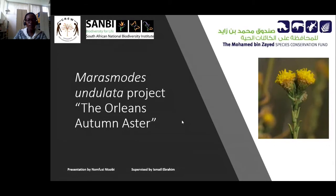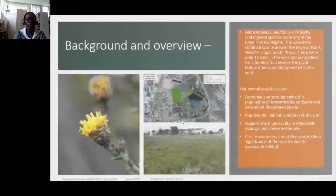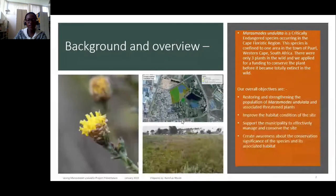I'm going to share a background and an overview of this plant species. It is Marasmodus undulata, and it occurs in the Cape floristic region and is limited to one area in Impala in the Western Cape, South Africa. Thus, this species is listed as critically endangered, and funding was sourced as there was a dire need of conservation intervention to circumvent total extinction of this species in the wild.